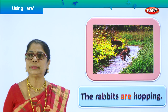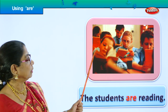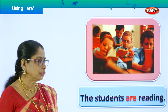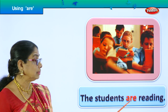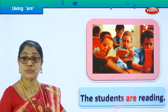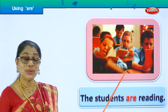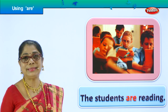Let's take another picture. Look at the picture carefully. There are a lot of students here. Nobody's talking, but all are looking into the book. What are the children doing? What are the students doing? The students are reading. Very good students they are. Studious students, clever students. What are the students doing? The students are reading. Do you read? Yes, you are also learning to read the sentence carefully and the use of R in the sentence.